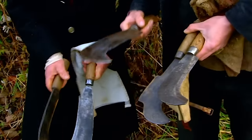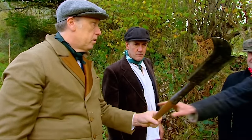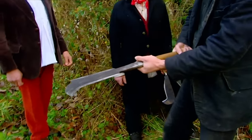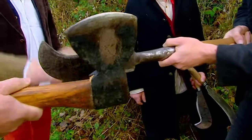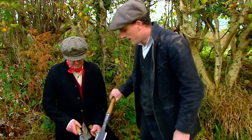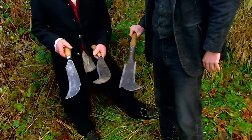This is from Yorkshire. Yorkshire? So it's a big... That's a big old beast, isn't it? You can use it two-handed as well as single-handed. Right, OK. And it has a thin blade. Yep. So you can get in where you can't get an axe in. Between stems. Right, oh, I see. But that gives you an idea then of the kind of variation you're getting throughout the country in the different styles of billhook.